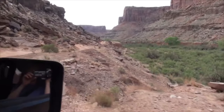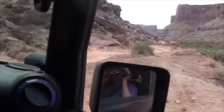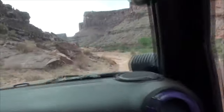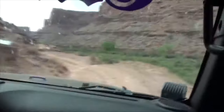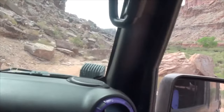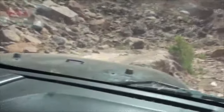So now we're kind of moving up above the creek. So this is not, I liked it better down below. Can we go back down there? Oh! Yeah, we're on an edge. Being the passenger sucks. Oh!